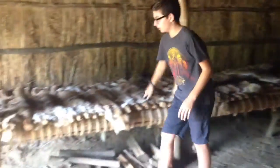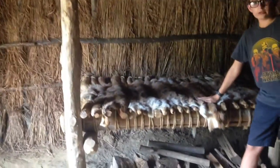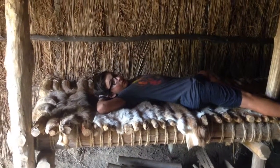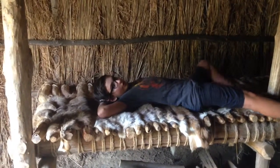So if you look up, you can see the framework that went into building the roof. And on the walls, you can see the frame that the daub and grass was laid on. So these things right here, with the poles with the spurs laid on top, these were actually the beds. Actually, they are really comfy. If you ever have the chance to go to Sunwatch, make sure you lay down on the beds.